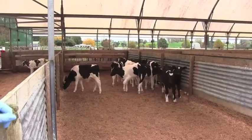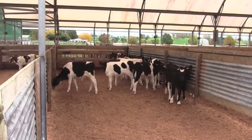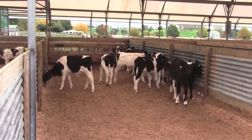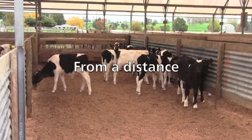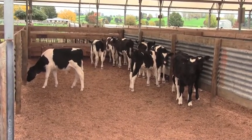So I'm just going to talk through the process of checking out the health of your calves, both looking at them from a distance and with a hands-on point of view. The most important things you can learn about your calf's health you can actually pick up just by looking over the wall of your shed.